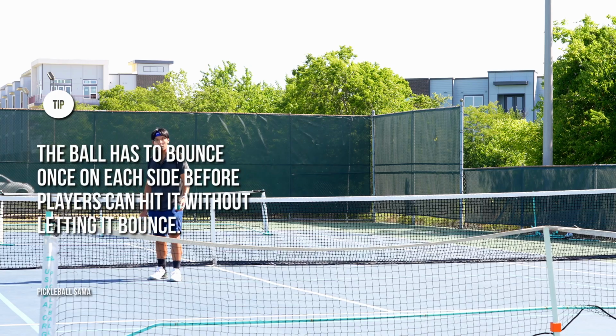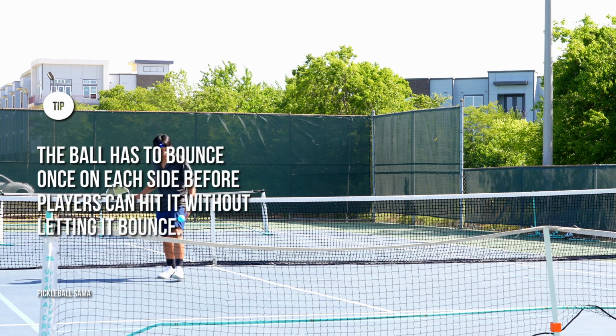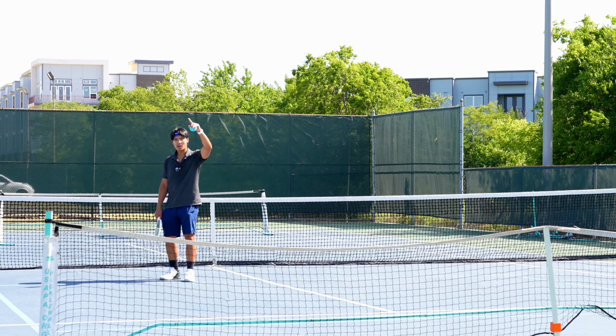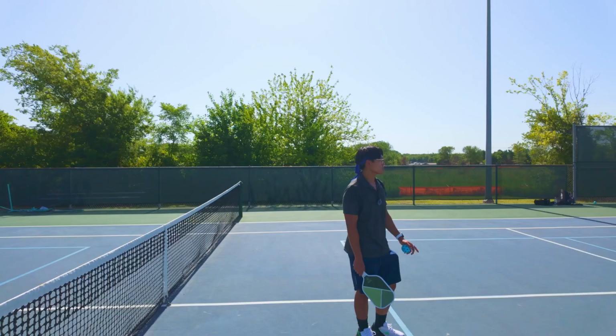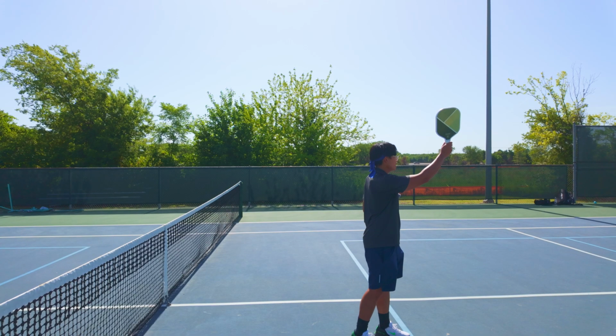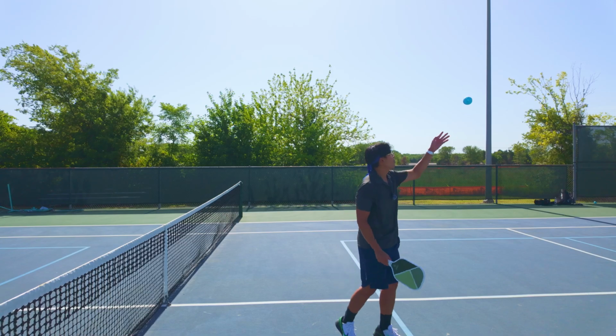When the opponent hits it back, your ball must also hit the ground first. Ergo, the term double bounce. One bounce on your opponent's side and one bounce on your side. So if you are the server, you serve, it bounces on your opponent's side, all right? And when your opponent hits it back, it'll bounce on yours.